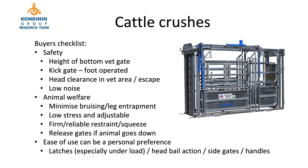Animal welfare, always high on the list. And ease of use, I have to stress, can be a personal preference. So go and have a look at them, make sure you know how everything works, get comfortable with it. In some cases, things like latches, head bale actions, it'll all come down to what you prefer to use. And that can be a little bit tricky if you're going to buy off a field day site, but if you can find one out on a set of yards with some cattle running through it, you'll get a feel for how well it works.